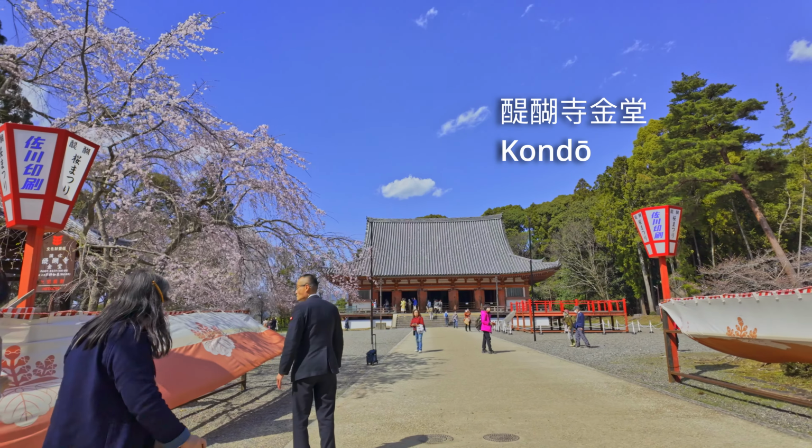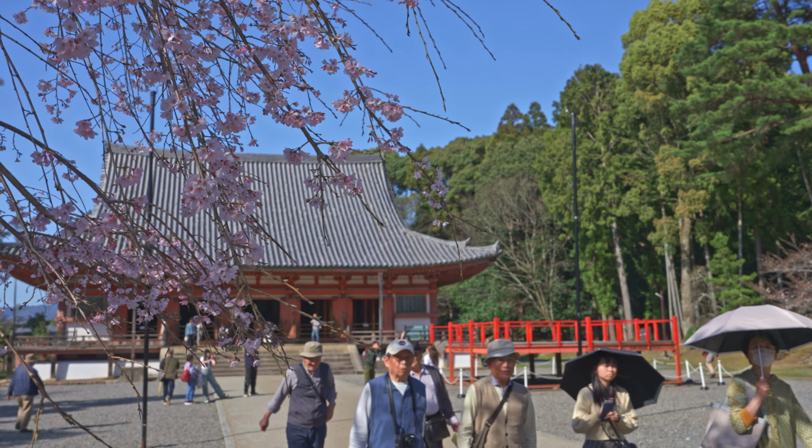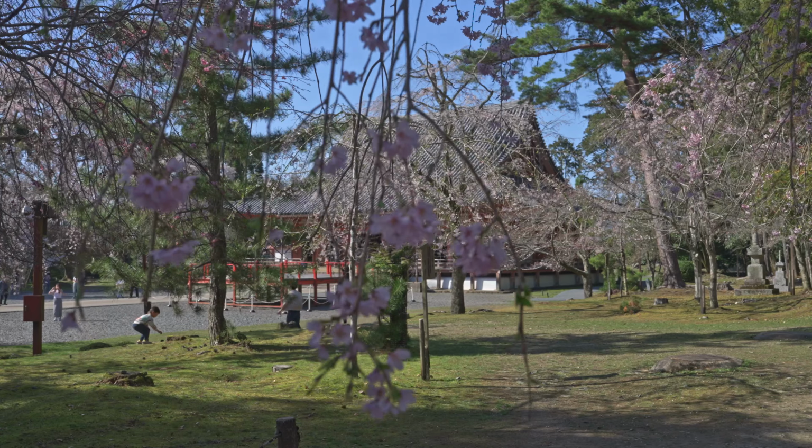The Kondō, a national treasure, was built in the late Heian period and relocated from Kii province by Toyotomi Hideyoshi.